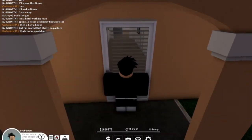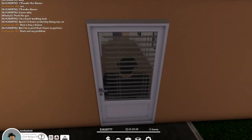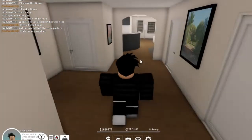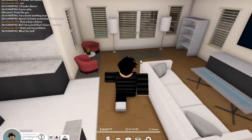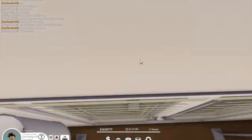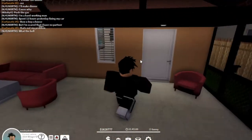These houses, basically if you don't know, they look like Miami houses. I mean, I don't even know what Miami houses look like, but I mean, I do. I haven't been to one in real life though. As you can see, it's very nice, okay. And you get a pool. Sadly, you can't actually swim, though, so, yeah.